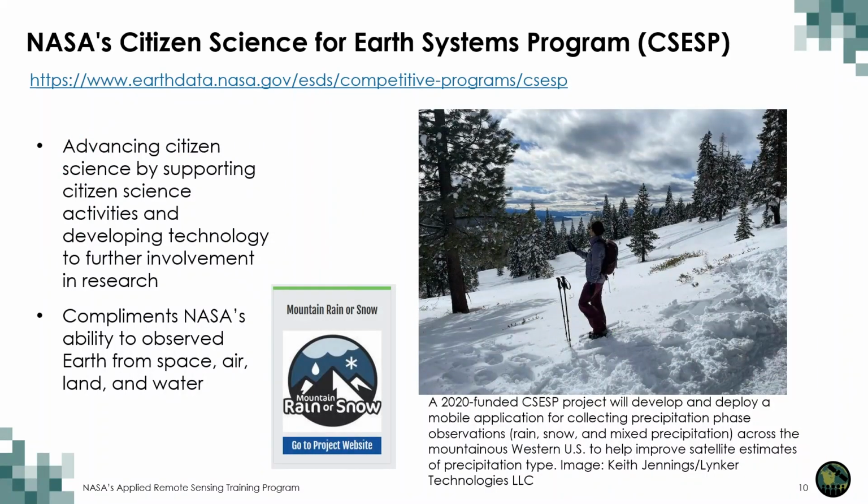I also wanted to highlight NASA's Citizen Science for Earth Systems program, which is focused on developing and implementing projects that harness contributions from members of the general public to advance our understanding of Earth as a system. This program advances the use of citizens' contributions to Earth science research by directly supporting citizen science activities and by deploying technology to further citizen science involvement in research.